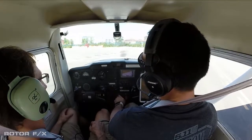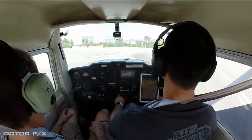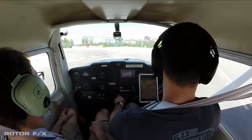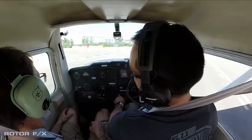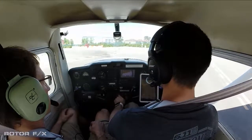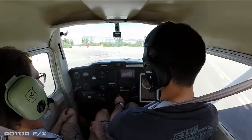Whiteman Tower, Cessna 10789, hold short 12 at Alpha, ready for left downwind departure, Newhall Pass. 10789, Whiteman Tower, hold short, runway 12. Hold short, 10789. And Whiteman Tower, Cessna 13101, off of Van Nuys over the VA with Delta.